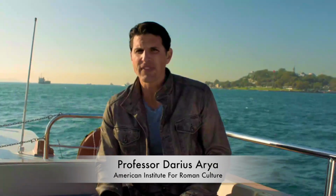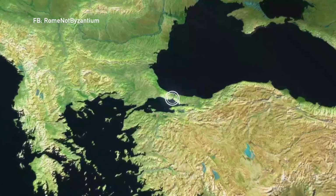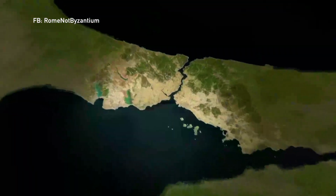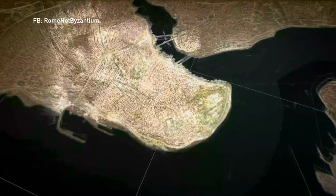Now, over 2,500 years ago, this was a Greek town, Byzantium. Then it was renamed Constantinople, capital of the Roman Empire. Many considered it the center of the world. Perhaps Napoleon said it best: if the world were a single state, then Constantinople would be its capital.